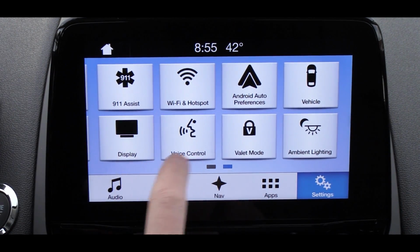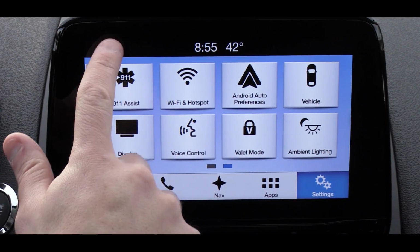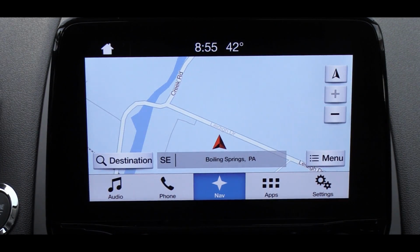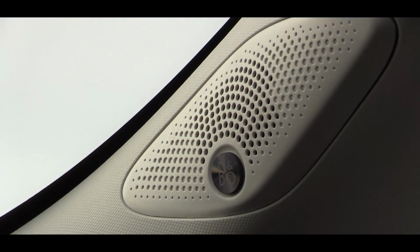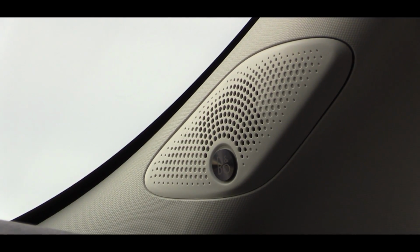And if you wanted a factory navigation system, that is going to come with the Titanium and SES trim levels, and you can adjust your radio settings up there like I was saying. And when it comes to the sound system, you do get a 6-speaker sound system if you go with the S or SE. Then there's going to be a 7-speaker sound system for the SES. And lastly, that Bang & Olufsen 9-speaker sound system with the subwoofer, that is going to come with the Titanium trim level I have today.